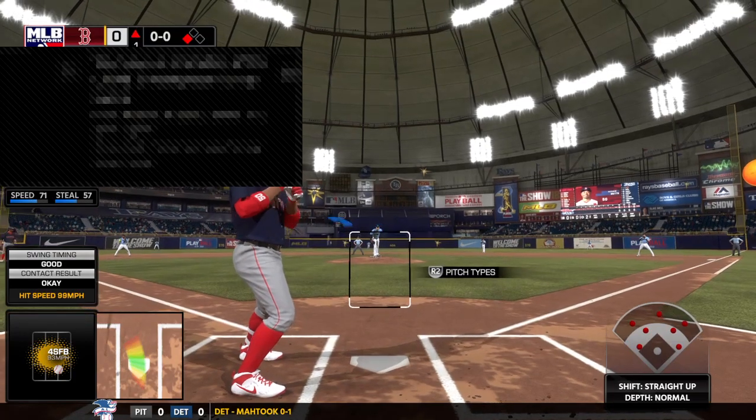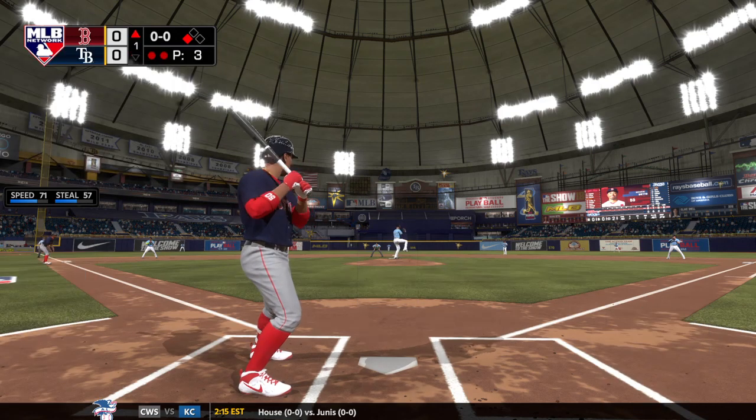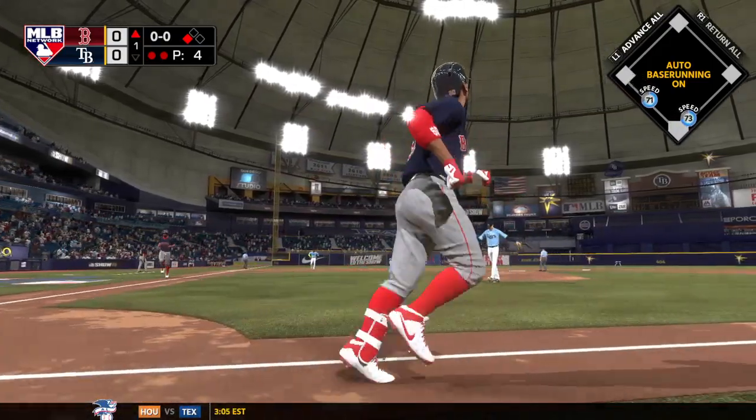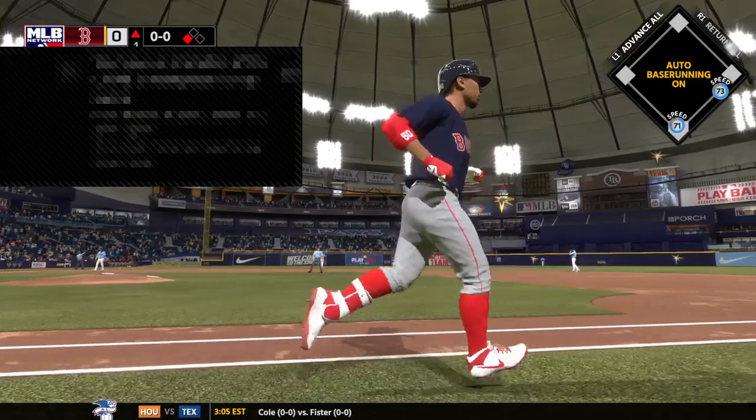Right fielder. Here's Mookie Betts. Previous history with Blake Snell. He's gone 3 for 11. He also has 1 home run. Here's a shot to left field and deep. Look at this. Gone.